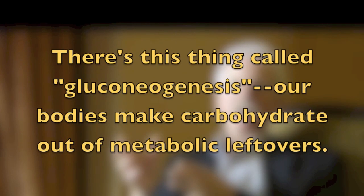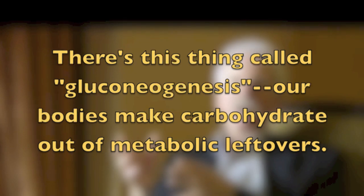You know, there is this thing called gluconeogenesis. Our bodies make carbohydrate out of metabolic leftovers. For example, body fat is stored as something called triglyceride. That's three fatty acids attached to what's called a glycerin molecule, glycerol. And glycerol is basically a three-carbon sugar alcohol, if you will. 6% of the energy in triglycerides stored in fat is not in the fatty acids, but in the glycerol backbone. And glycerol can be used to make glucose. Fats can't.